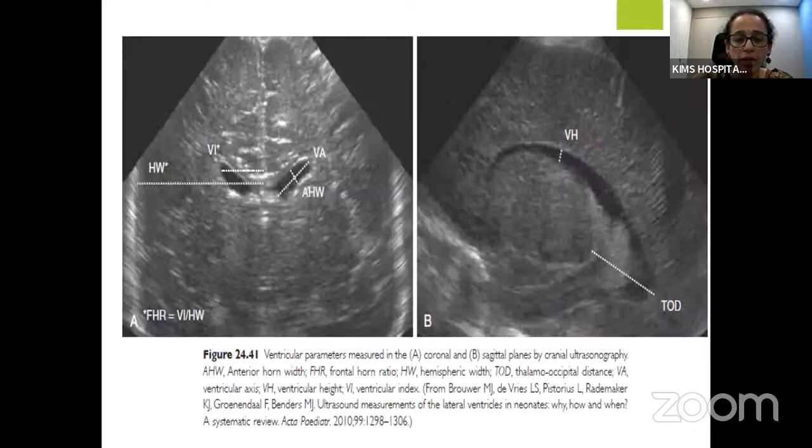So these are the measurements. In the coronal plane you can see both lateral ventricles. The distance from the interhemispheric fissure in the midline to the most lateral part of the lateral ventricle is known as the ventricular index, and this is the anterior horn width, which is measured in a perpendicular direction to the ventricular axis. This whole thing is the hemispheric width. This is the sagittal view, in which you will measure the thalamo-occipital distance, from the thalamus to the occiput. This should not be more than 25 mm.